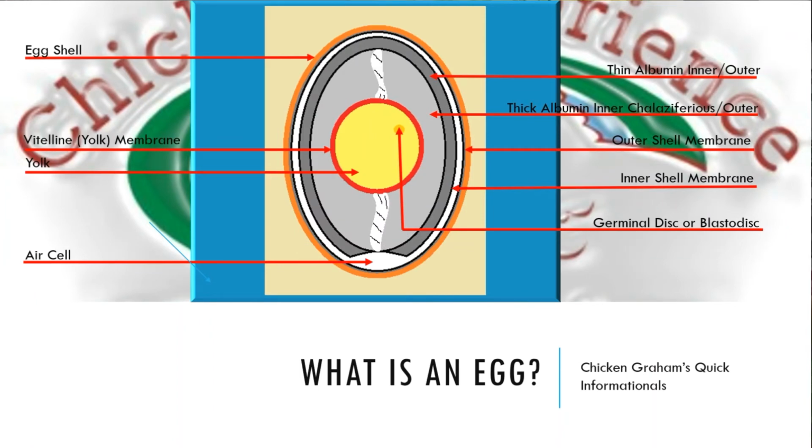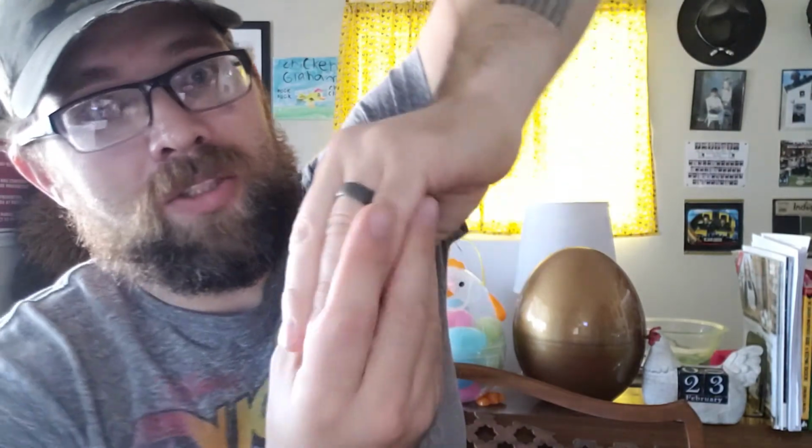And the chalaza, not to be confused with the chalaziferous, the chalaza are two cords that hold the chalaziferous layer to the shell membrane inside of the egg, protecting the egg yolk, keeping it centered in the egg. The cords are formed as the egg journeys through the oviduct. It rotates as it goes, twisting the ends of the chalaziferous layer on either end of the yolk. Now it's kind of like if the egg were the yolk, the chalaziferous would be like my arms, and it would hold it in place at each end of the inside of the eggshell.